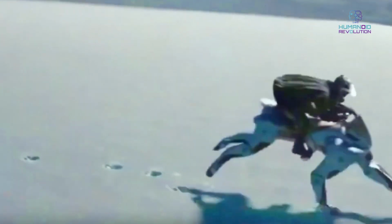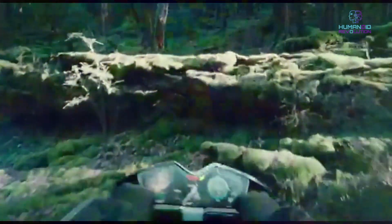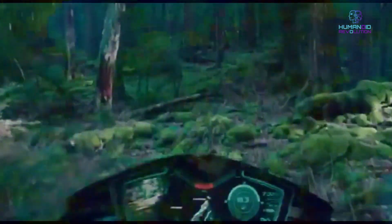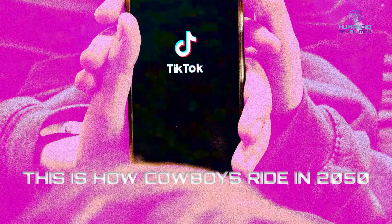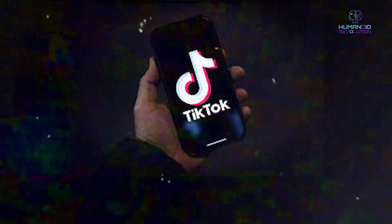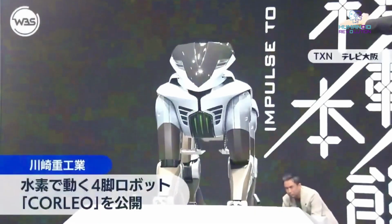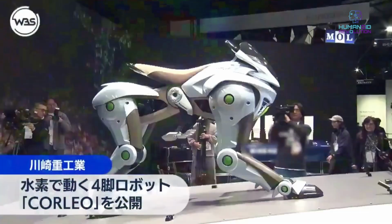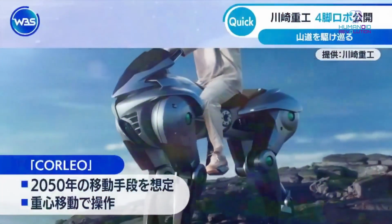Videos of it leaping like a real stallion with a human riding it instantly exploded online. One TikTok user commented, "This is how cowboys ride in 2050." Another posted, "Please tell me it is available for us to ride." CORLEO is the perfect blend of Cyberpunk and Mad Max reality. I have to say, it sure does well.